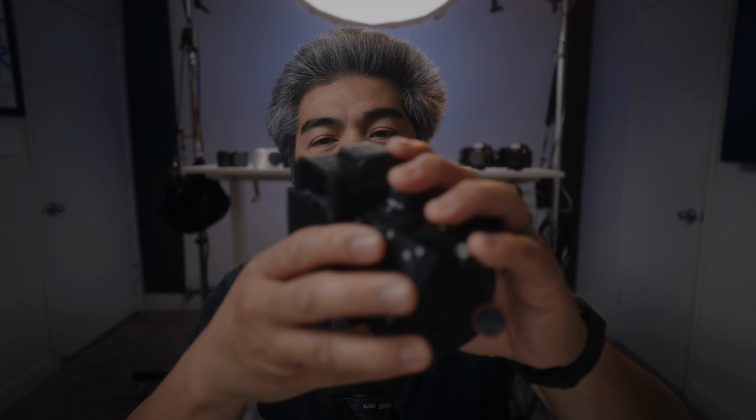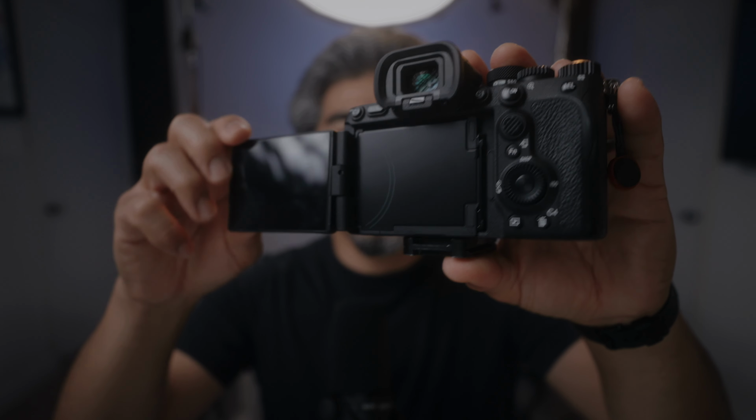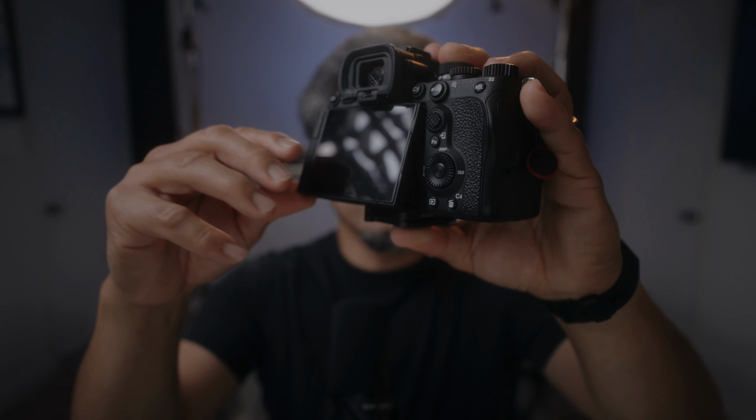It has beautiful stills and video quality. And when Sony introduced this camera, they introduced their best screen yet. This is a hybrid flippy screen that turns into a tilty screen. So you get the best of both worlds.